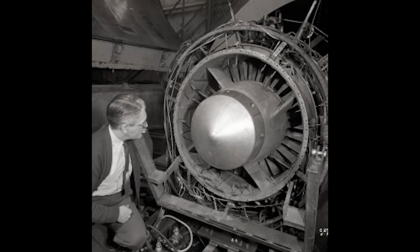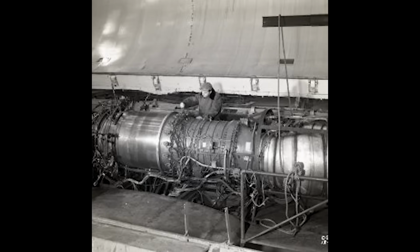A production version of the WE-8, designated WE-22, was therefore ordered for the first production Demons. It wasn't until January 1953 that a Demon would fly with the afterburning WE-8 aboard. And in truth, the Demon needed that extra power.